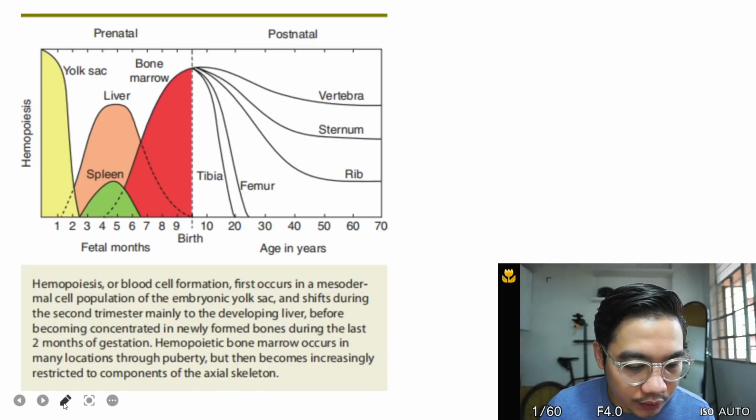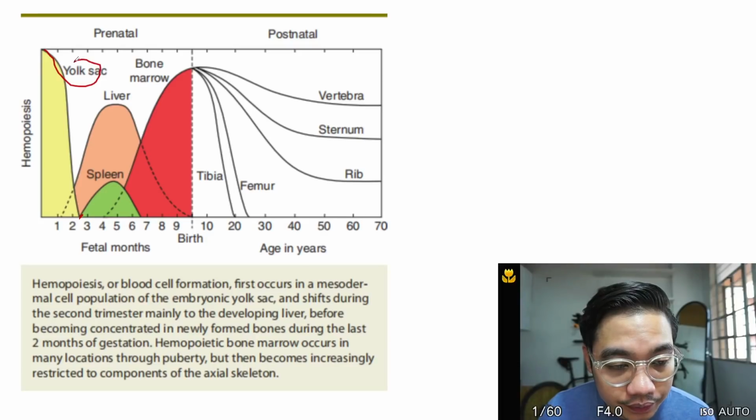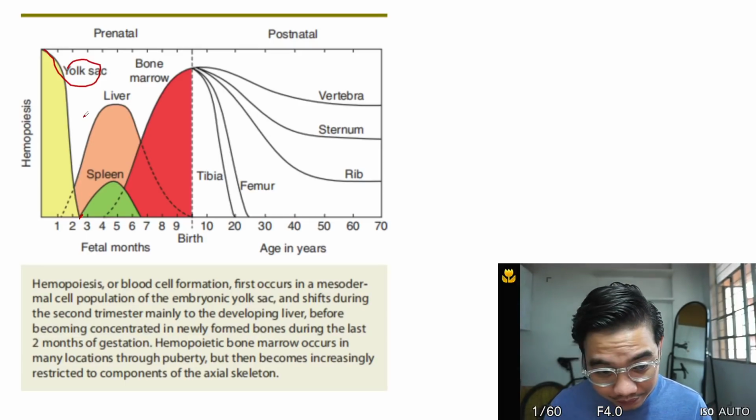As you can see, in your first 2.5 months of life as a fetus, hematopoiesis occurs in the yolk sac. The yolk sac is the conceptus. It's more primitive, not yet even a little lizard, but before that.